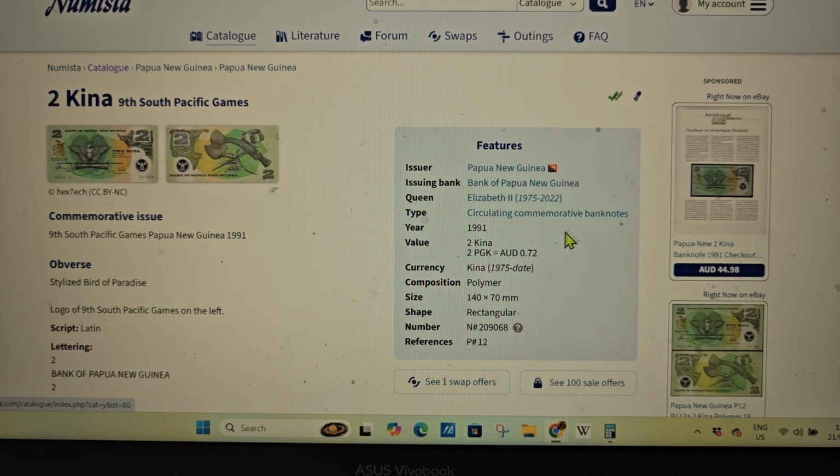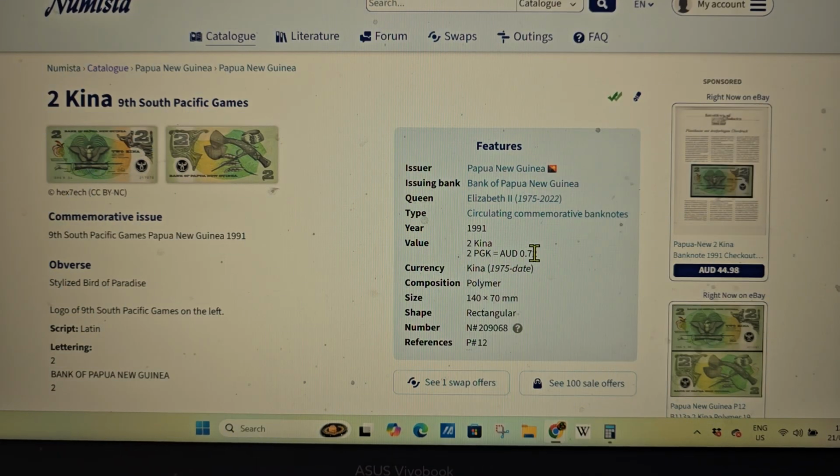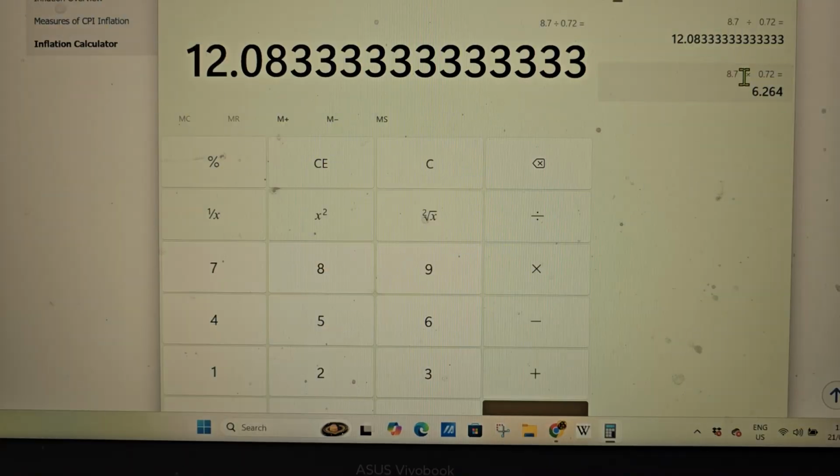Yeah, so here we have the two Kina, and as you can see, the value was 72 cents. 1975 is equivalent to $2, you know, because that was the changeover rate. But now it's dropped down to 72 cents instead of $2. And the inflation in Australia in that time, 1975 to 2024, so it's equivalent to $8.69. So to convert it to Kina, so this one I got $8.70, yeah, actually I divided it by 0.72, gives you 1 Kina in 1975 is equivalent to 12 Kina.